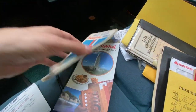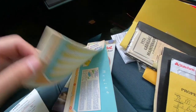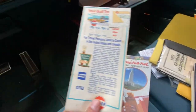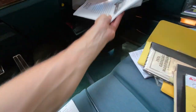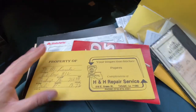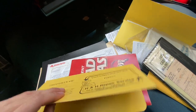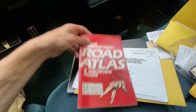I just put these in the pocket, you know. Original, who knows what year. Let's see. Stop at the Orange Disc Golf. I mean, that alone is worth the price of admission. What else? Oh, we've got the stuff for the air pumps. Old identification card. Stuff from the original owner in '76. Again, all your inspection stickers and whatnot. Road Atlas. Again, this is all extremely period and just wonderful.